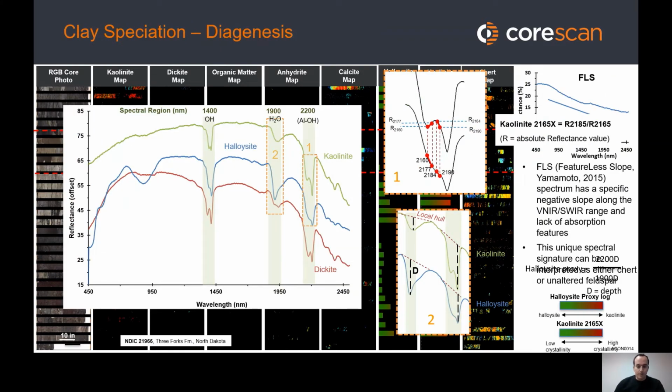Spectroscopy is also a great tool for kandite speciation, which is important to understand the diagenesis of your system. In detail, dickite, kaolinite, halloysite, and nacrite can be differentiated from each other, being spectrally unique, by tracking the wavelength position of the doublet at 1400 and 2200 nanometers. The crystallinity of kaolinite can also be determined by using a spectral ratio between 2185 and 2165 nanometers. And finally, halloysite can be differentiated from kaolinite because halloysite contains an additional water molecule, resulting in a deeper 1910 nanometer feature.